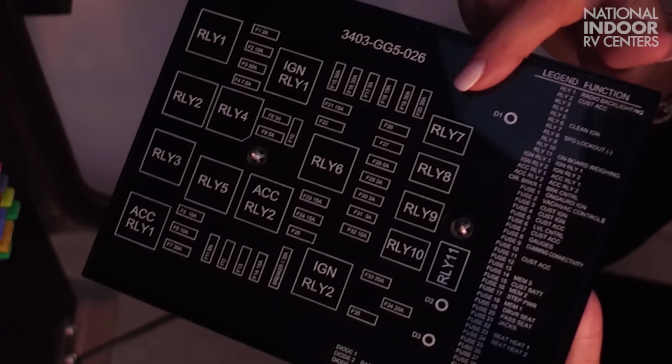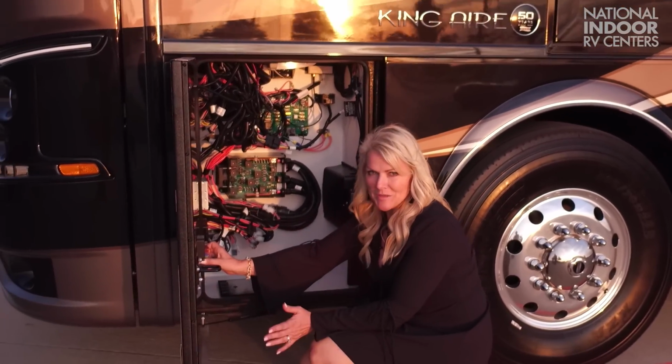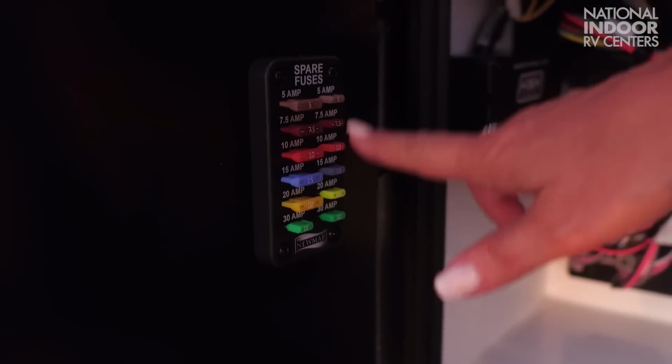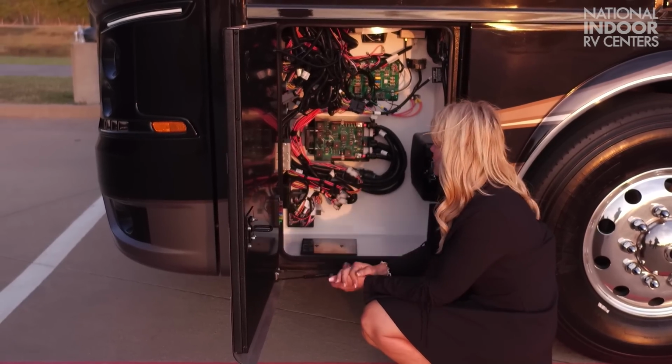It's nicely displayed. In 2018, Newmar did a great little thing. It's so simple, but it's just very nice. They give you spare fuses. So no longer are they going to be banging around inside your drawer in a baggie. Right here if you need those fuses.